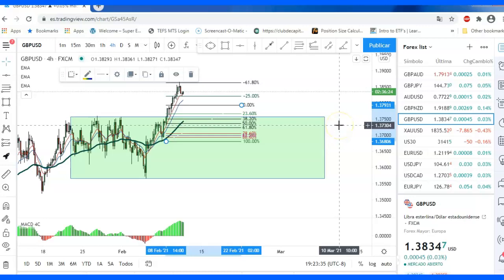Okay, friends? So, thank you very much. If you guys have any questions or any concerns, I try not to follow a lot of pairs, so I can maintain focus on a few pairs. I try to do the GBPs because they move a lot quicker than others. They provide more pips. And also, I almost forgot the US 30.